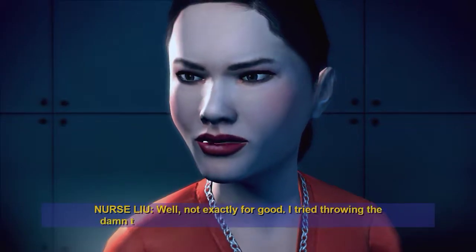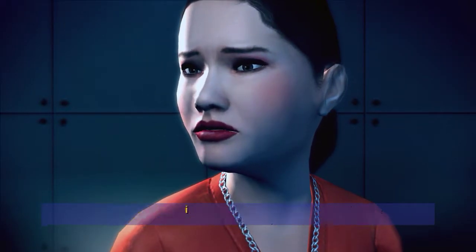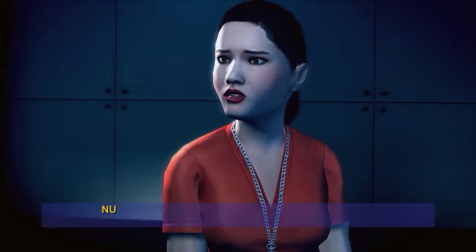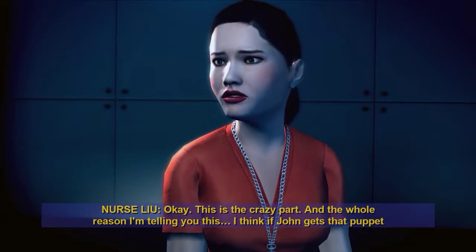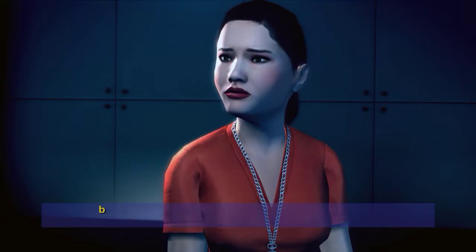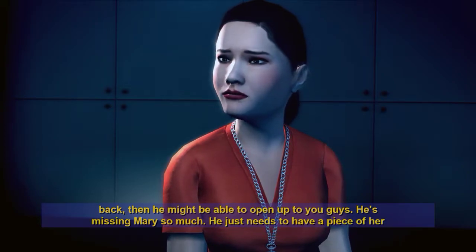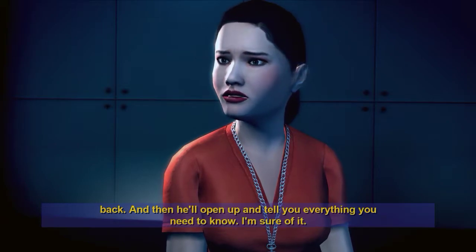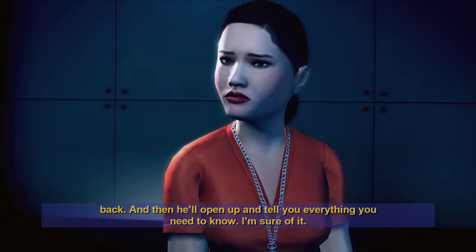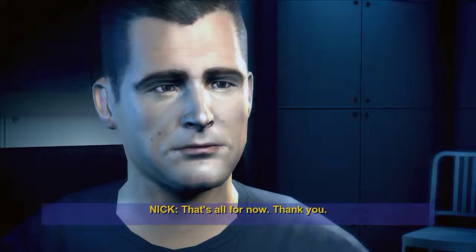Well, not exactly for good. I tried throwing the damn thing in the lake, but instead I ended up tossing it into the family's boat. Okay, this is the crazy part, and the whole reason I'm telling you this. I think if John gets that puppet back, then he might be able to open up to you guys. He's missing Mary so much. He just needs to have a piece of her back, and then he'll open up and tell you everything you need to know. I'm sure of it. That's all for now. Thank you.